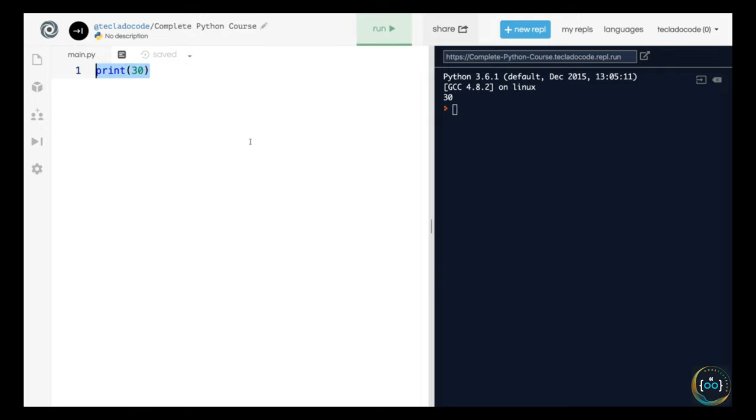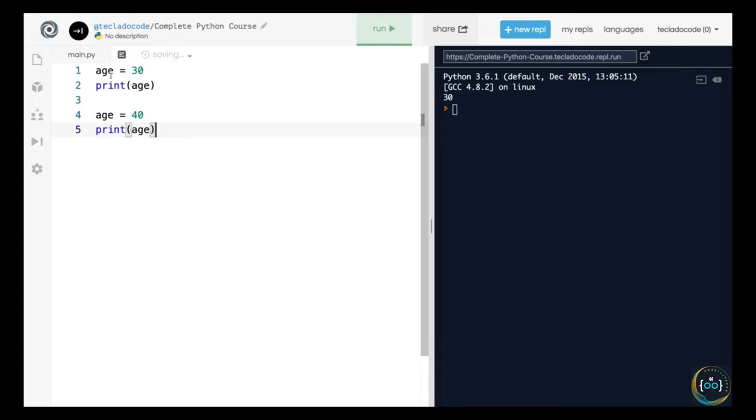However, there is a key benefit of having variables, which is that if you define an age variable to be 30 and then you print it out, then you can change the value and print it out. And now you only have one variable or one name, but initially it was a name for the value 30, and then in line 4 we changed it so that the name age is now a name for the value 40. So if we run this, you'll see that 30 gets printed out first, as we do in line 2, and then 40 gets printed out after. So this is just how variables work.